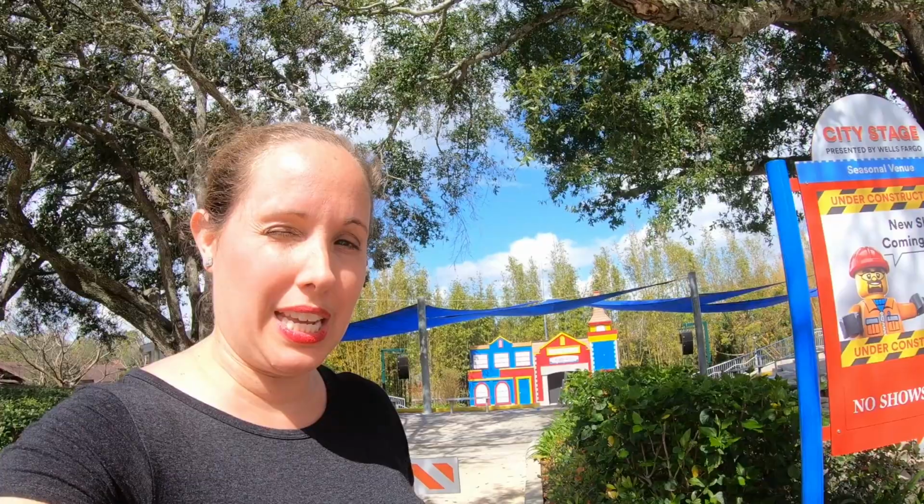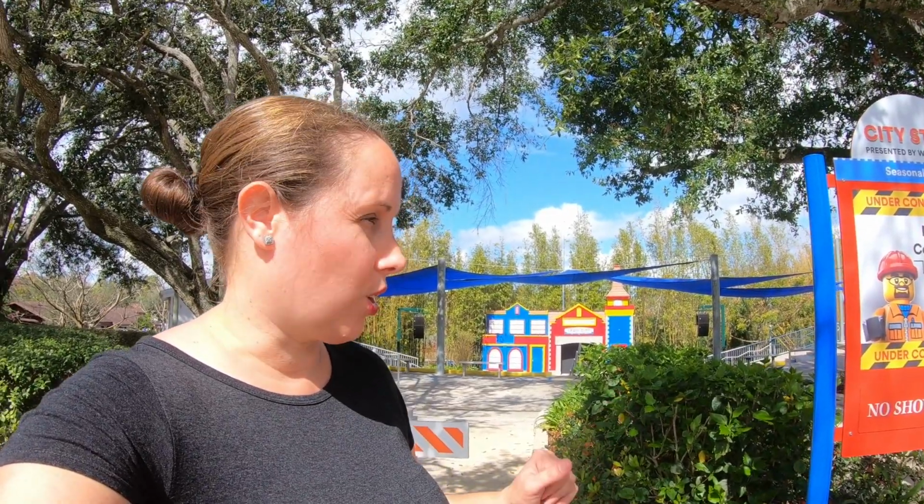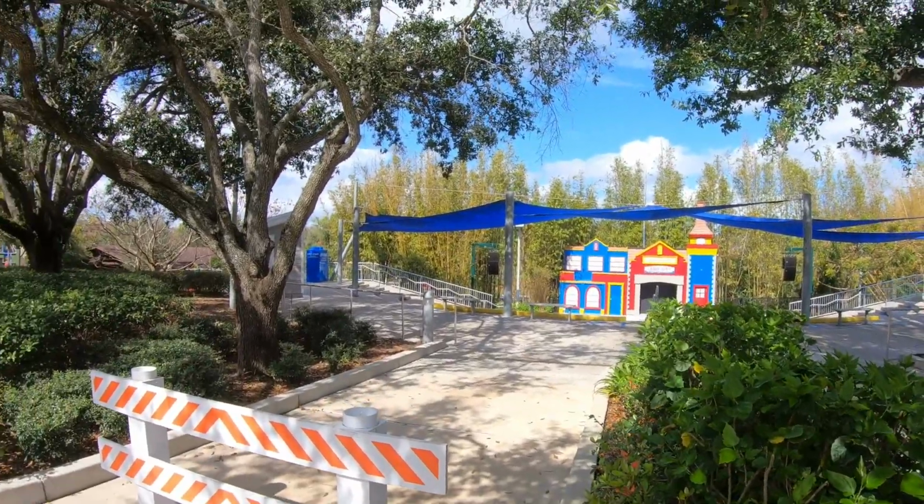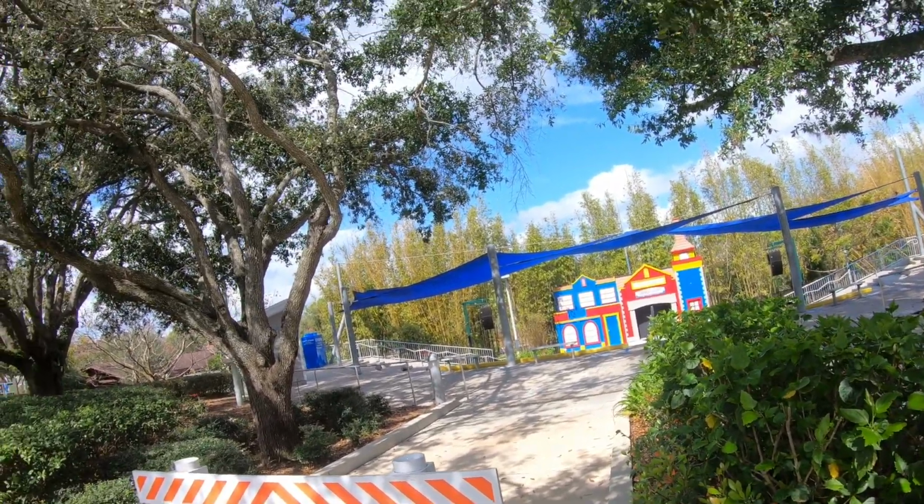Yeah, this is the Lego City show, but they only do it on weekends and then special dates. So we're here on a weekday, so it's not here, but I bet most 2-year-olds would really enjoy this Lego City show.